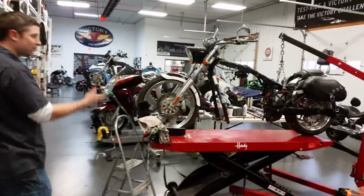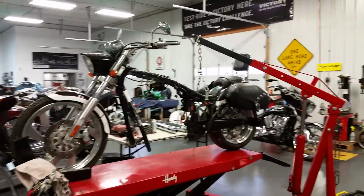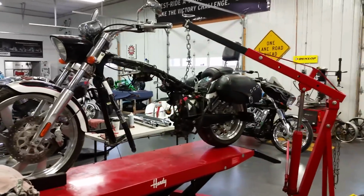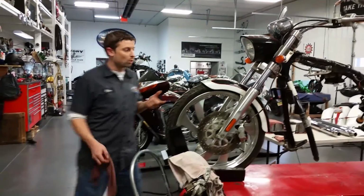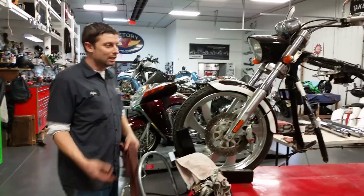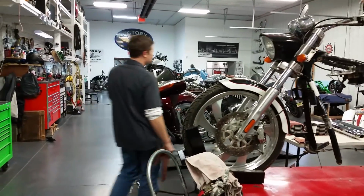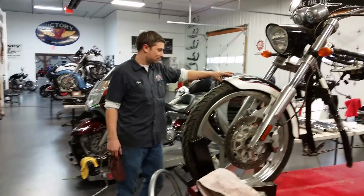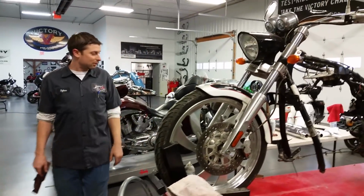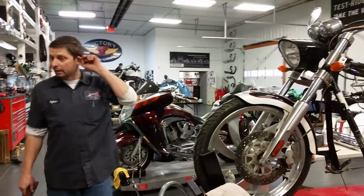Here we got an '07 Vegas. This one came from Louisiana, I believe. And with a blown engine, and we're turning it into a high compression 106. It started as 100. It's getting a stroker kit. Actually, it's together. We just got to put the engine back into the frame after Christmas and get it all tuned in and dialed. That's going to be a fun project for that guy.